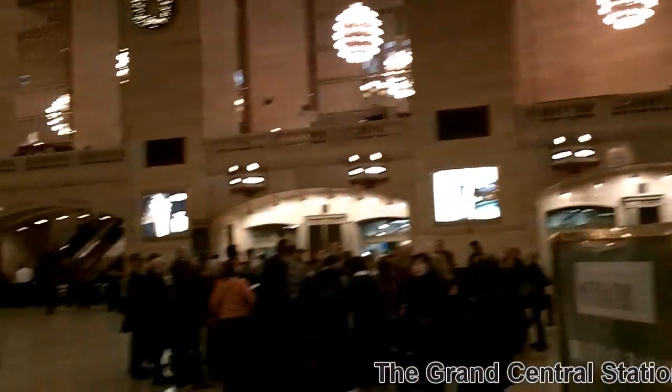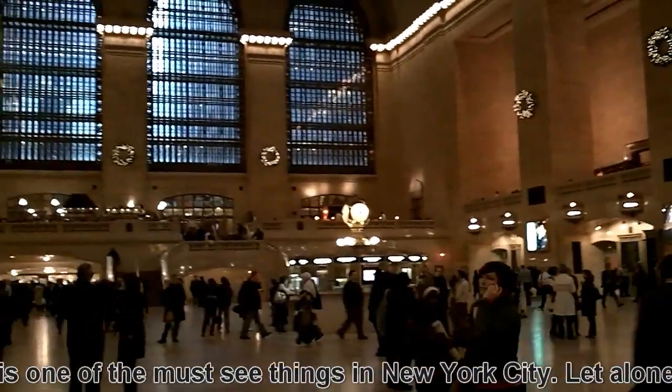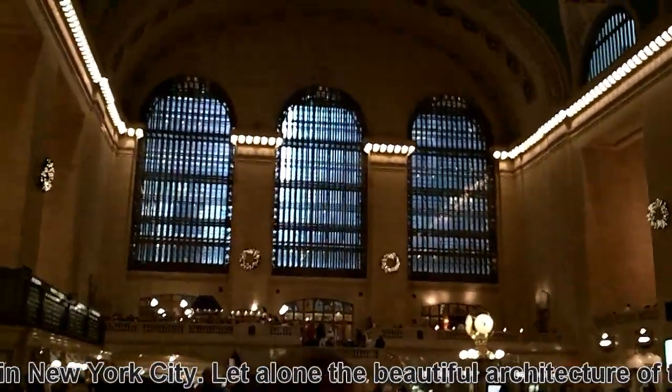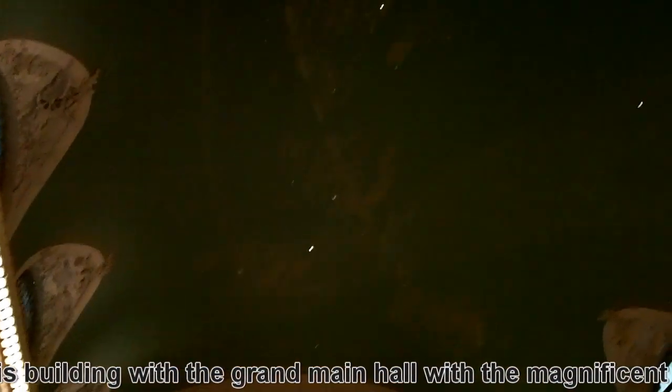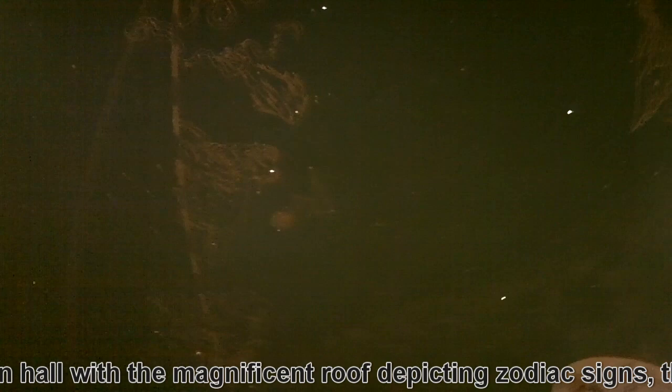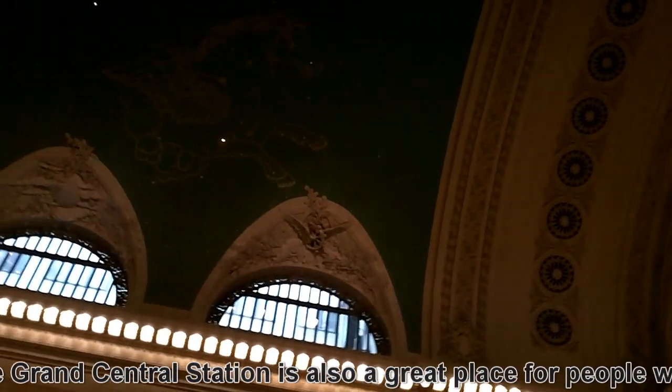Okay, so we've proceeded further uptown and are now at the Grand Central Station in New York City. This station has a very impressive structure.